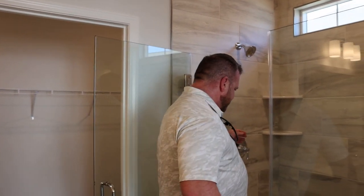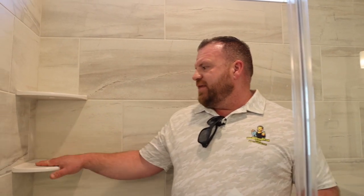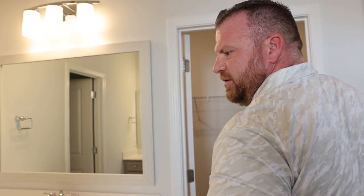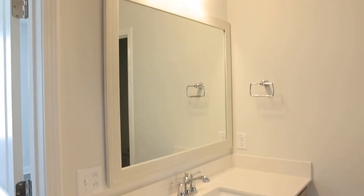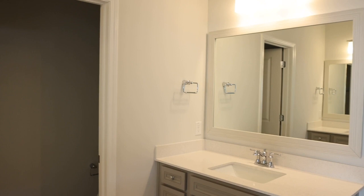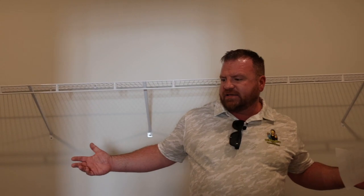You also have that same base for the shower, but you also have nice big tiled showers, Moen shower head. This is something that's been missing from a lot of homes lately. I haven't seen niches or anything like that lately, so this is nice to have in here. One of the things you'll notice is the sinks are separated. This is how you keep a marriage. You have separate sinks, because if you don't, you guys are gonna be elbowing each other every time you wanna brush your teeth. Now you got a huge walk-in closet in here.